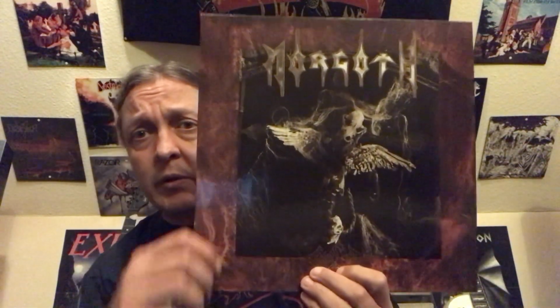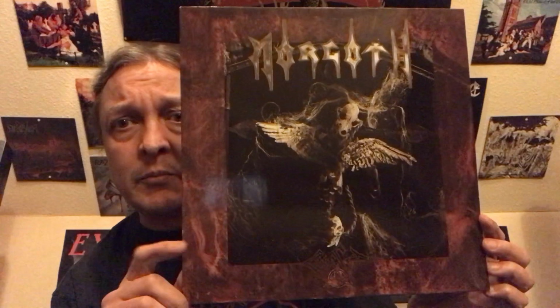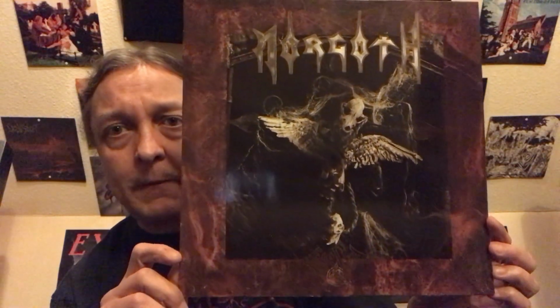Next up, another German band. Oh, a lot of German stuff in this one. Except for Slayer, it's all German stuff. I didn't realize that. So, probably Germany's best death metal band. There you go. First full-length album, Cursed by Morgoth. This is the original on Century Media Records.